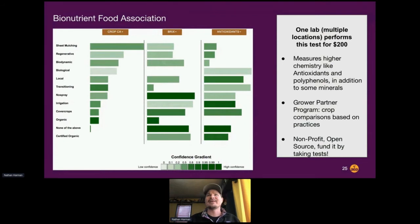What I love about it is measuring things like antioxidants and polyphenols, something beyond the same minerals that all these other tests are talking about, because this is where ultimately we're dealing with human health, with some of those higher order compounds. So keep an eye on it.